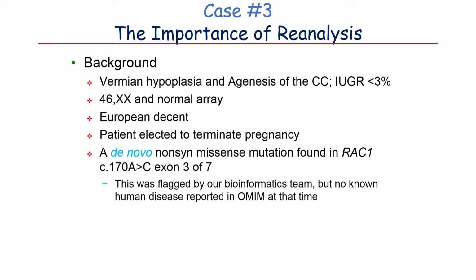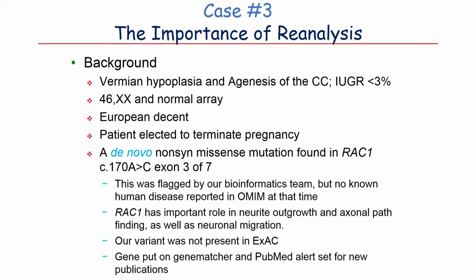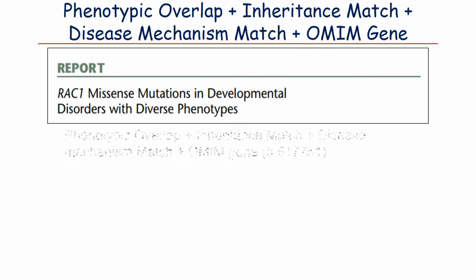And we found a de novo non-synonymous missense mutation in RAC1. This was flagged by our bioinformatics team because there was no human disease reported in OMIM at that particular time. We do know that RAC1 has an important role in neurite outgrowth and axonal pathfinding as well as neuronal migration, and our variant wasn't present in ExAC. And so we put it on GeneMatcher, and a PubMed alert was set for new publications. And then about a year later, there was a publication with 7 individuals with de novo missense RAC1 mutations and variable developmental delay with additional features. Our variant was not included in the publication.